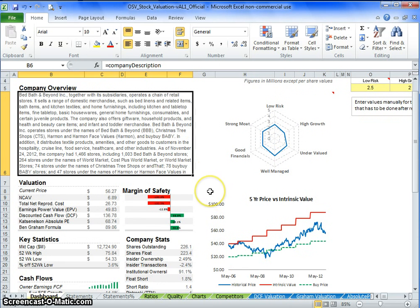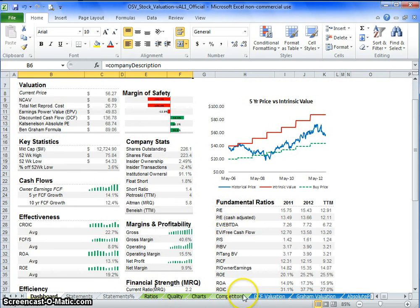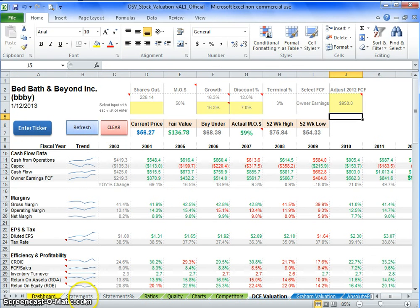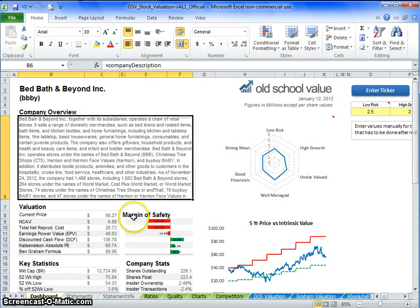So in conclusion, I am a fan of Bed Bath & Beyond. I think it is a buy. I think it's a company that makes a lot of sense to be in. The last thing I think I need to point out is we do all this financial analysis. I think we have to also take into account the real world when we're doing our analysis. Does this analysis pass the smell test? Does it make sense on a common sense level?